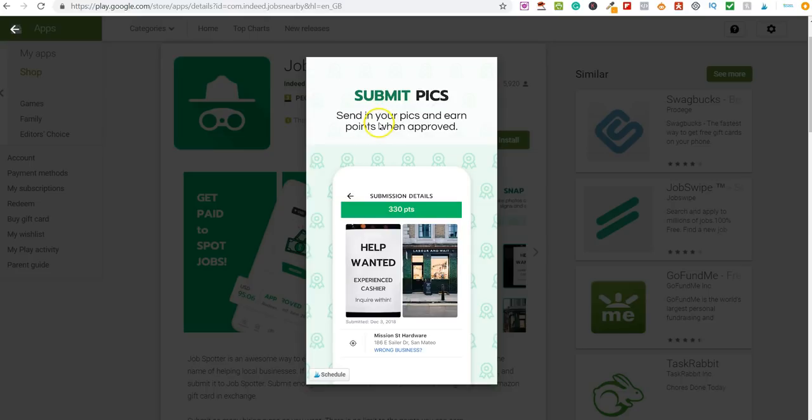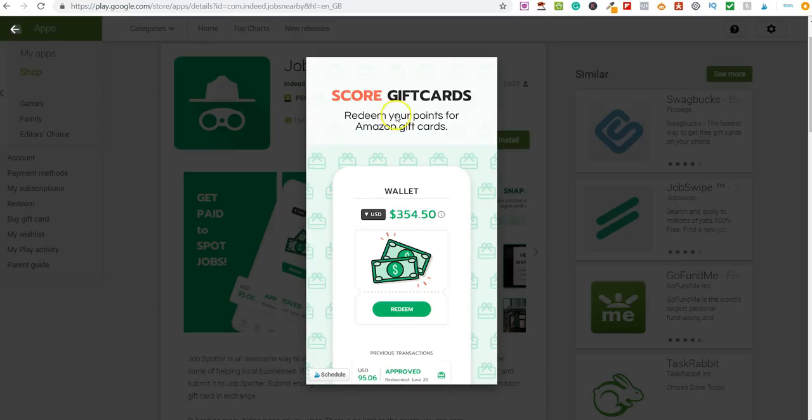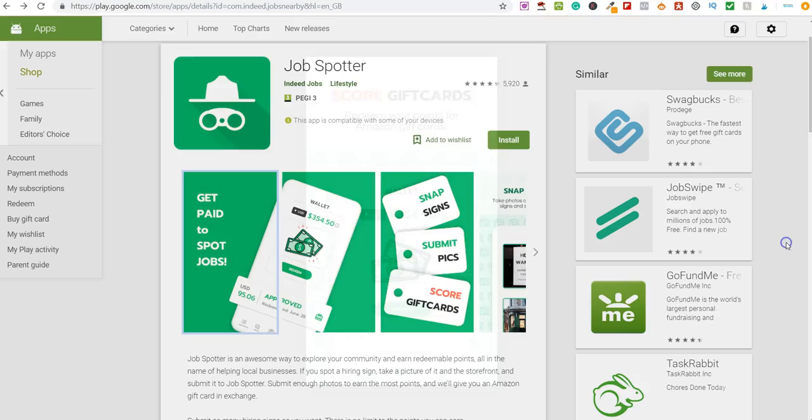So you can see in here, send in your pics and earn points when approved, and then points equal prizes, and then you can basically use your prizes and convert them into different gift cards. It's Amazon gift cards, this one. So this is Job Spotter.